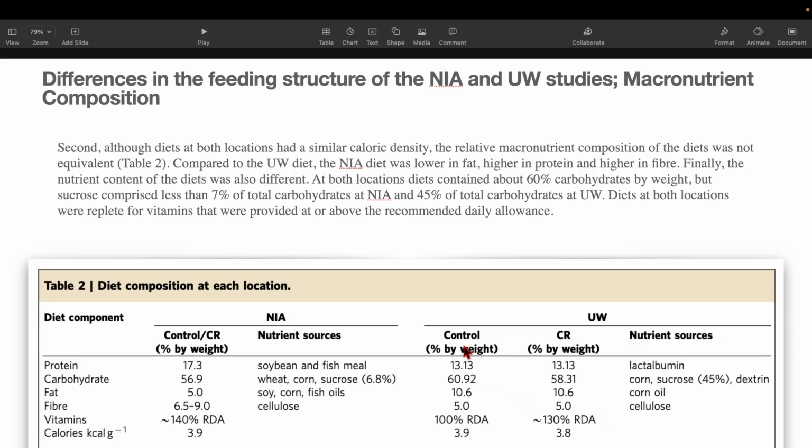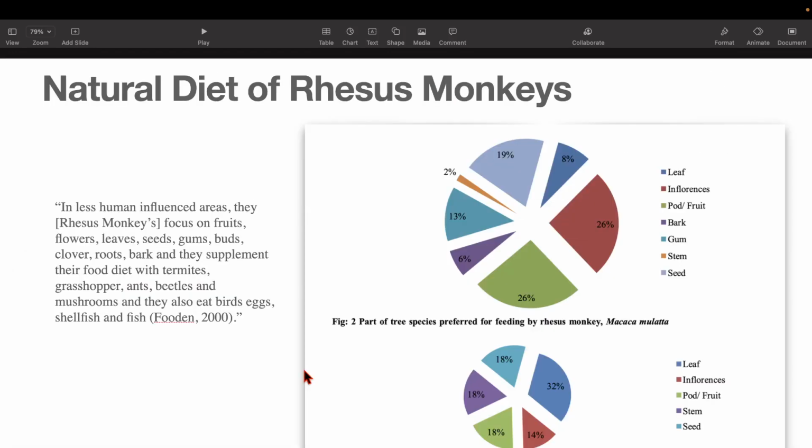It's hard to say if the benefit was just caloric restriction itself versus elimination of, or having less of, all of this garbage. And again, the NIA study isn't showing improved survival outcomes, particularly for juvenile adolescent monkeys. They're just showing less percent incidence of disease inside the calorically restricted monkeys. If this diet was fruit, flowers, leaves, seeds, gums, buds, clovers, roots, bark, and then some insects, bird eggs, fish, and shellfish, I think we'd be seeing a drastically different outcome in the studies between the calorically restricted and ad libitum fed monkeys, like normally fed monkeys.